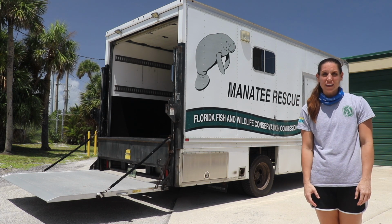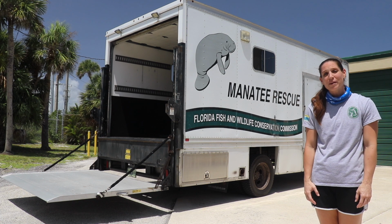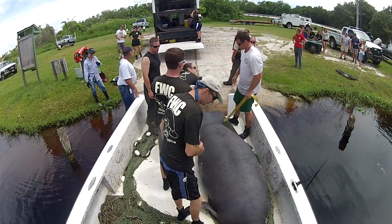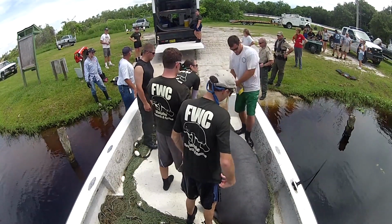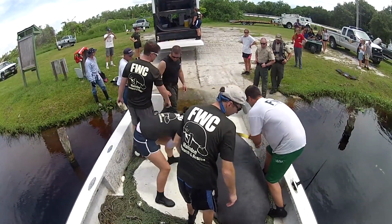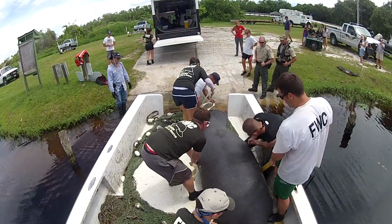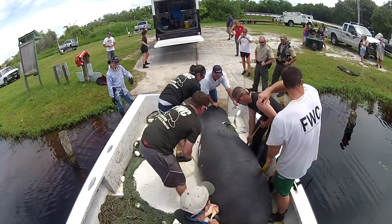After a manatee is rescued, we need to be able to get it to a critical care facility. We do that by using one of our transport trucks like you see behind me. In order to carry the manatee, we use a stretcher that has handles to allow for multiple people to help lift. We place straps under the manatee by seesawing back and forth in order to place 2 or 3 straps depending on the size of the manatee.